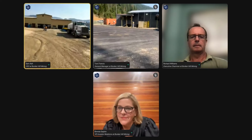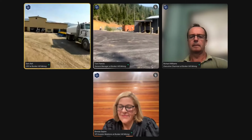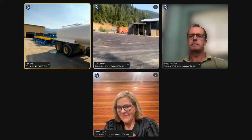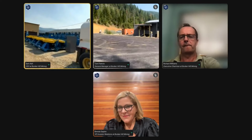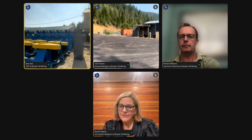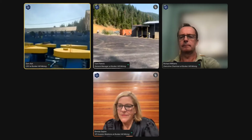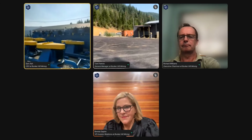Coming up here on the right, we'll see some of the refurbished mill equipment. What we're seeing here are the zinc rougher cells and agitators that have been gone through and completely refurbished by the on-site refurbishment team. And you can see that these are now ready to place, just awaiting the appropriate time in the schedule to allow these to transition from the staging area here into the mill building itself.